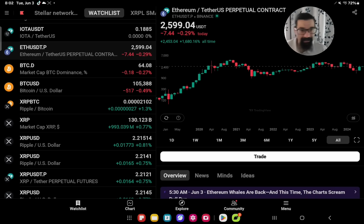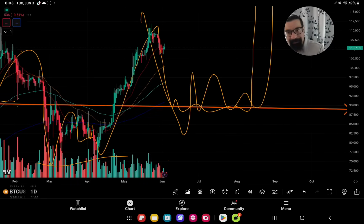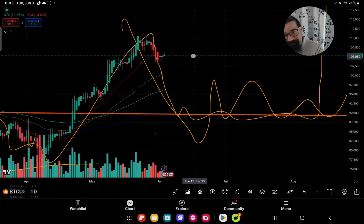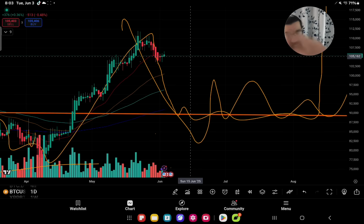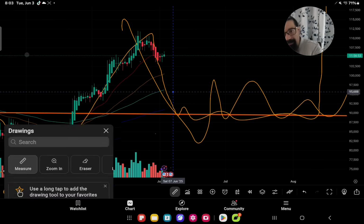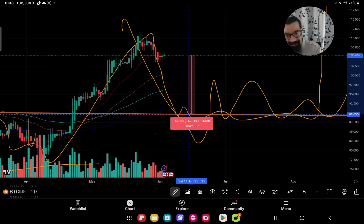I want to see if Ethereum breaks up, but at the same time, we know what we've been charting with Bitcoin. That Bitcoin very well, if this fails, is going to drop down here. And that's going to be about a $10,000, what is that? From here, about a $14,000 drop. So if Bitcoin drops here, the rest of them are going to go with it. That's a 15% drop. So I could see the whole market doing that.